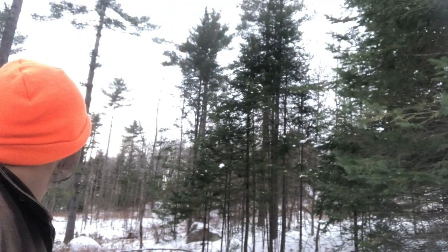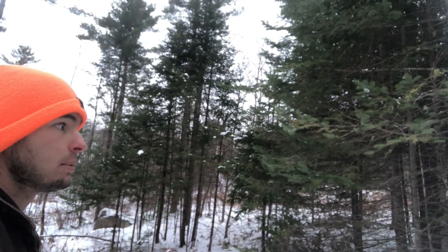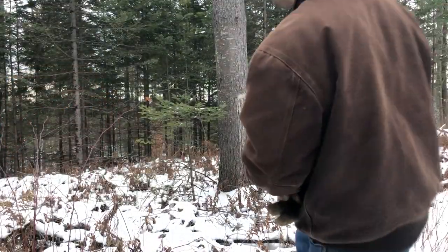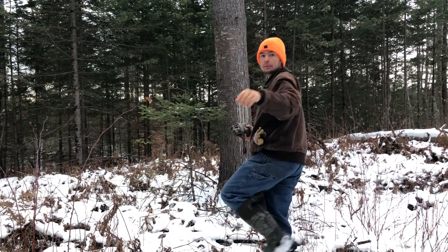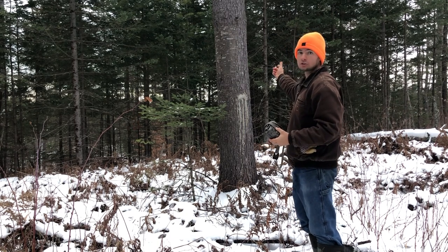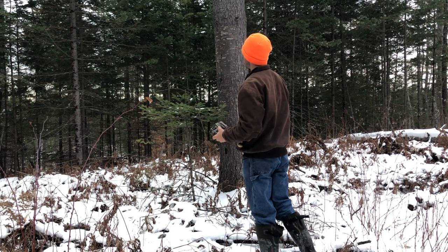So I'm gonna see if there's a spot in here that I can get a good lane to set up, because this is where most of the deer activity is. All right, I found a good spot. I'm hoping you can see in this camera image here the thick area of balsam fir where I was just showing you where all the deer activity is. I'm gonna set it right up on this big pine tree here facing that way.